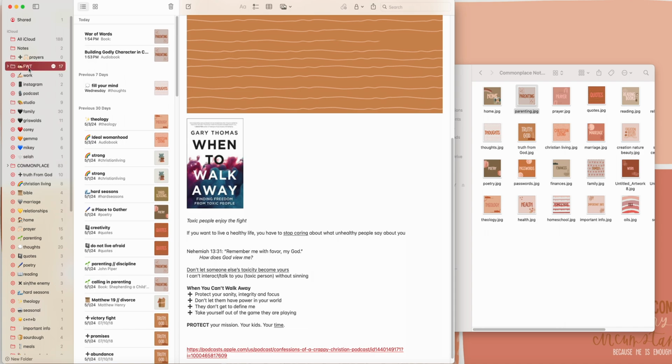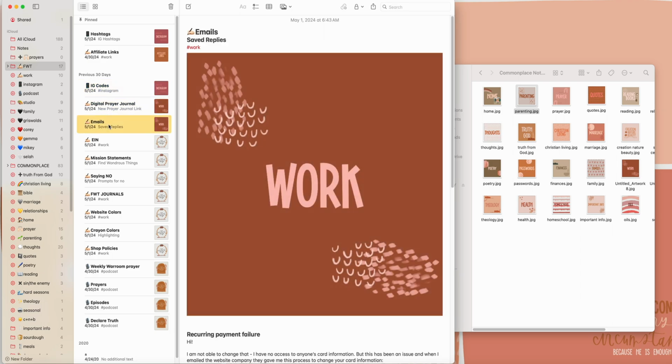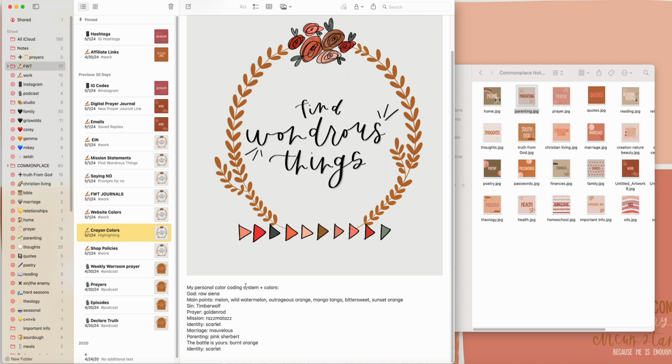The other thing I do is I have business stuff too. So just different website colors. These are crayon colors. These are the colors I use for my crayons. I get that question a lot. And so I just put stuff that I need to remember. So people were constantly asking me what crayon colors I used in my Bible. And so it's just easier to write it all down and have it right here so that if someone else asks me, I can just copy and paste this right into a message to that person.